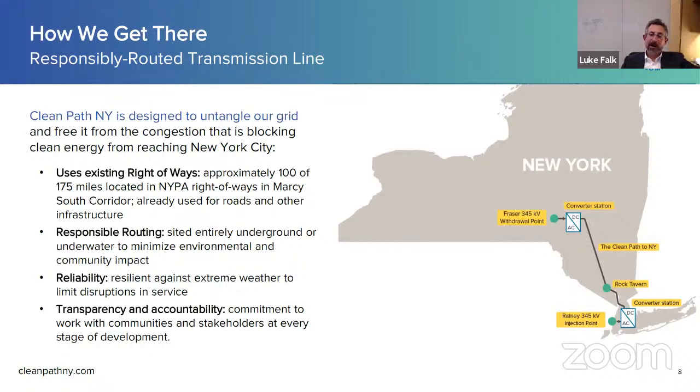So that brings us basically 100 miles south, all the way from Delhi into Orange County at an area called Rock Tavern. And at that point, we leave NYPA's transmission corridor and we head east. And for the rest of the line, we're either buried in a state roadway, either in the roadway itself or on the shoulder or in a median, or buried in a riverbed of some kind, or we're in a city street. And so now I'll explain to you how we do that.